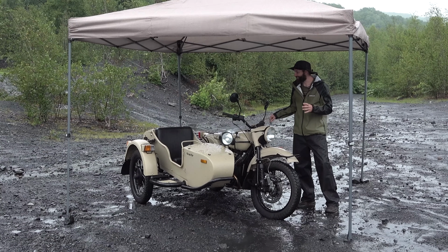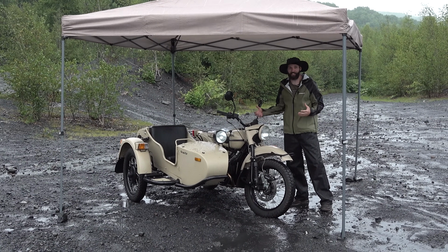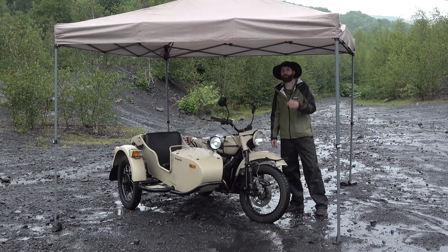But since the Ural was designed to have a sidecar in there, and was designed to have weight in there, I'm gonna need some dead weight to sit in there just to level things out. Where's my dead weight?